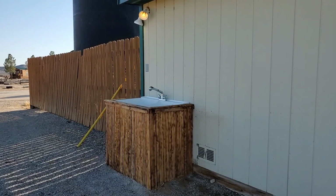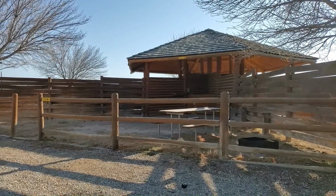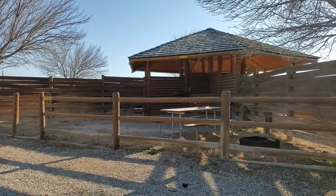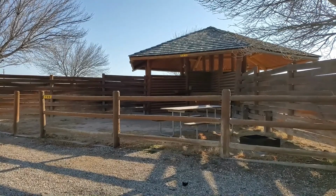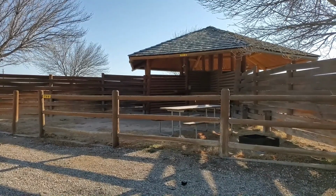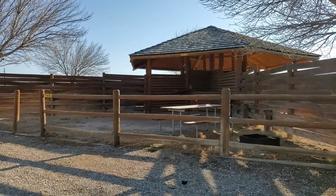Near the rec area, this KOA does have a camp kitchen. This is a covered tent area. It's really cute. There's 4 areas underneath this gazebo, and each one has an area to place your tent, and then you have this covered area, a fire pit, and a picnic table, and a grill too.